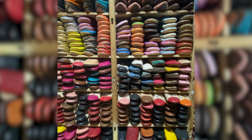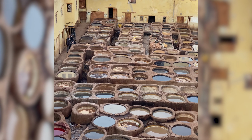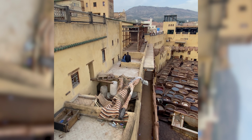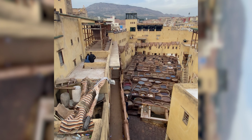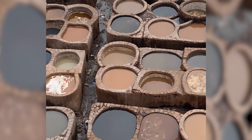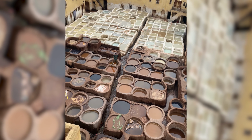Inside the tanneries, you see all these clay pots and dye pots. The method of tanning has been the same since the very beginning. A very manual, labor-intensive process for thousands of years. If you're there, I highly recommend you take a look. The smell is very intense and it's not for everybody. Be prepared for the sights and the smells of the tannery because it is very intense.